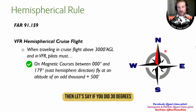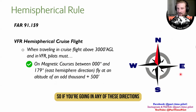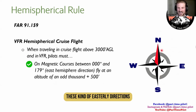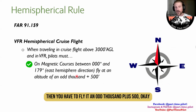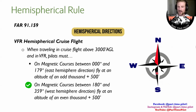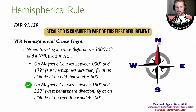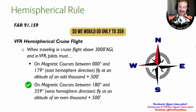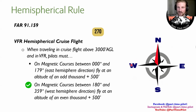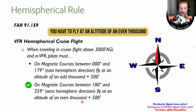Then let's say you're flying a magnetic course of 30 degrees here. That would also apply. Then 60, 90, 120, 150, all the way to 179. Anything spanning from 0 to 179, these easterly directions, you have to fly at an odd 1,000 plus 500. Now, if you're on the western hemispherical directions, that's 180 all the way to 359, because 0 is considered part of the first requirement. So we would go only to 359. Any of these magnetic courses, it could be 190, 210, 280, 270, 300, 355. Any of those magnetic courses, you have to fly at an altitude of an even 1,000 plus 500.